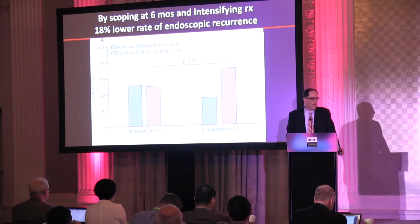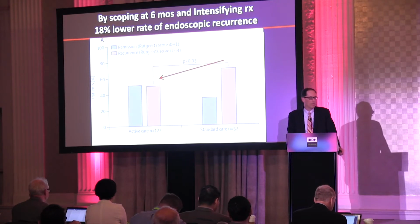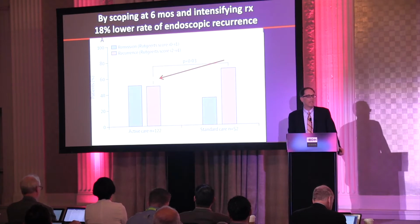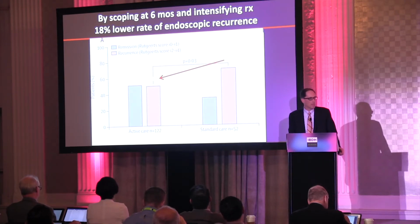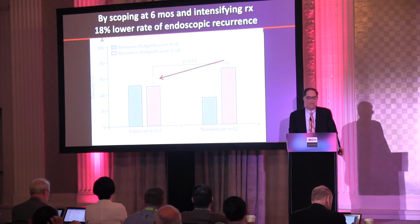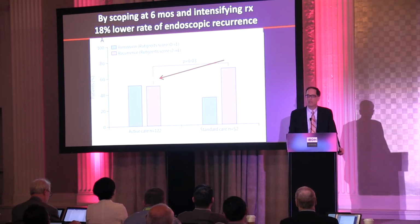If you actually, I'll just focus you on the red bars. If you look at the active care group, in red, by the way, is recurrence. The active care group on the left-hand side, these are the patients who had a 6 month colonoscopy, adjusted their treatment, and then 18 months had a colonoscopy. About half of the patients had endoscopic recurrence. However, over 2/3 of the patients had an endoscopic recurrence just by looking at 18 months. I think there are two parts of this that I want to point out.